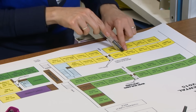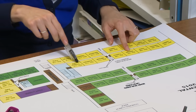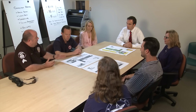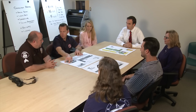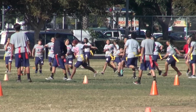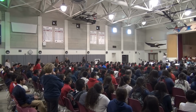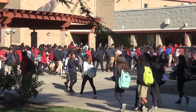Because we won't know where the shooter will be, we'll need to create multiple routes, each leading in a different direction. Know where all the routes in and out of it are going to be. Together with your fellow teachers and staff, as well as local law enforcement, perform these same exercises for common areas. These include hallways, playgrounds, lunch areas, gymnasiums and assembly areas, and the library. All the places where students and staff congregate.